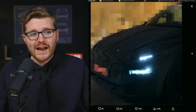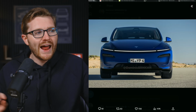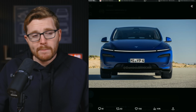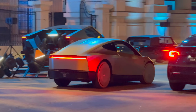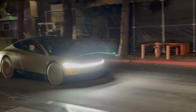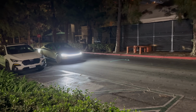And many are speculating now that what's underneath this little black sheet here is going to look like this, that it's going to have a front light bar very similar to what's on the Cybercab. And this actually makes sense given the rear light bar we've got on this vehicle, having a rear light bar and a front light bar, basically more of one unified piece rather than what you've got on Model 3 with the new headlights, makes a lot of sense. And in my opinion, makes this new Model Y look really good, way more fresh, way more modern, and looking like a great vehicle for 2025.